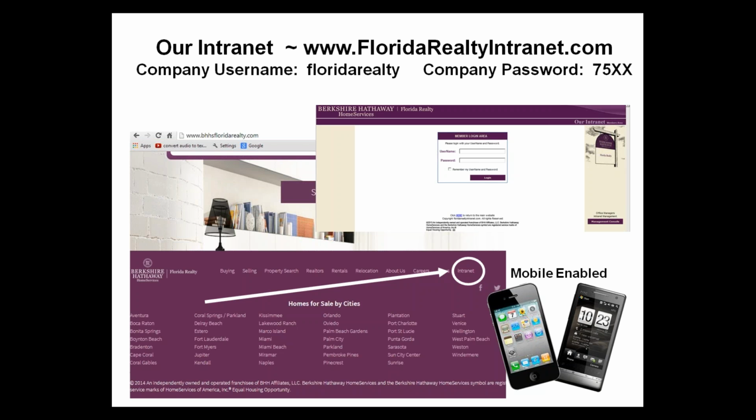I keep referencing our intranet. To locate and find our intranet, you can do one of two things. You can go to www.floridarealtyintranet.com and type in the username, which is floridarealty, all lowercase. It's the same for everybody. And the password is whatever your 7500 number is for your office, such as 7545, 7529, 7533. And if you're not quite sure what your 75 number is for your office, just ask your manager or your branch office administrator, and they're happy to provide that for you.